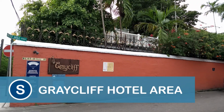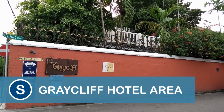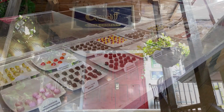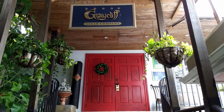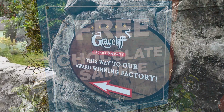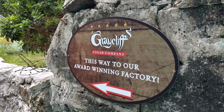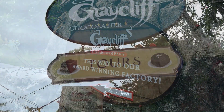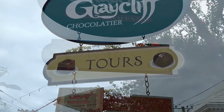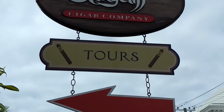Just west of the Government House is the Graycliff Hotel area, which features a small chocolate shop and a cigar factory. During our visit, the chocolate shop offered free samples, and cigar making was visible from inside the cigar shop. Tours are available for a fee, as are chocolate making classes and cigar rolling classes.